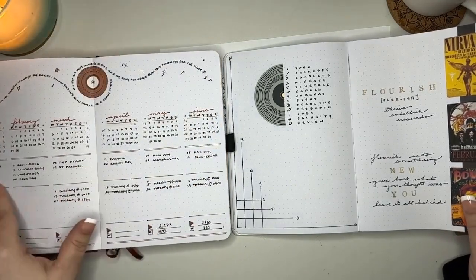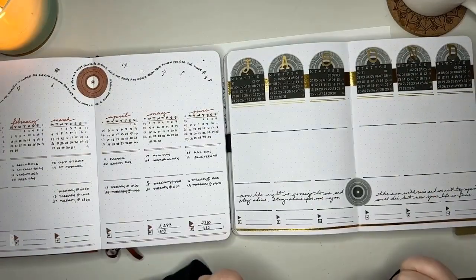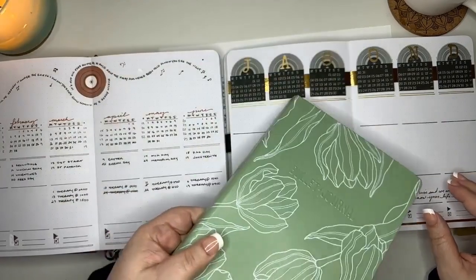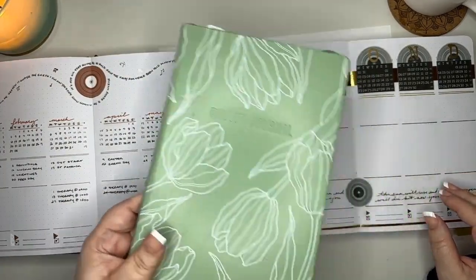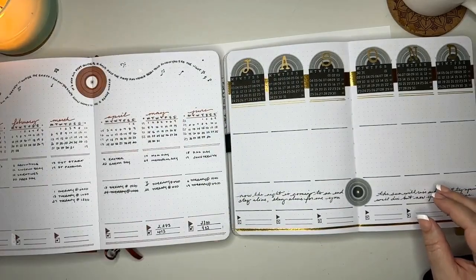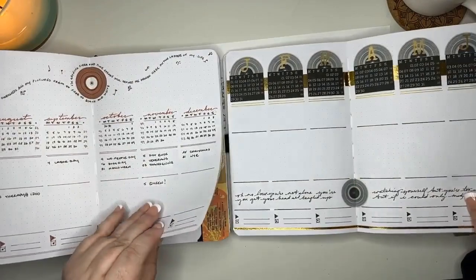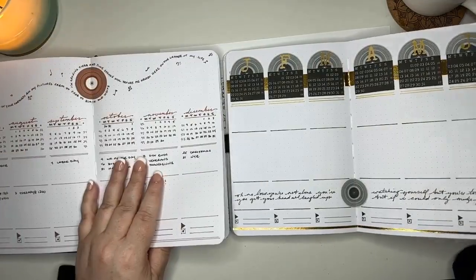So future log, I was minimally using my future log at the front half of the year. Not at all. And I'm really not using it in this one either. Everything I have for future planning is digital. It's all in iCal or Outlook. And then I have the two of them connected. I'm going to do away with the future log, which is scandalous in a bullet journal. I know, but I'm going to do it.